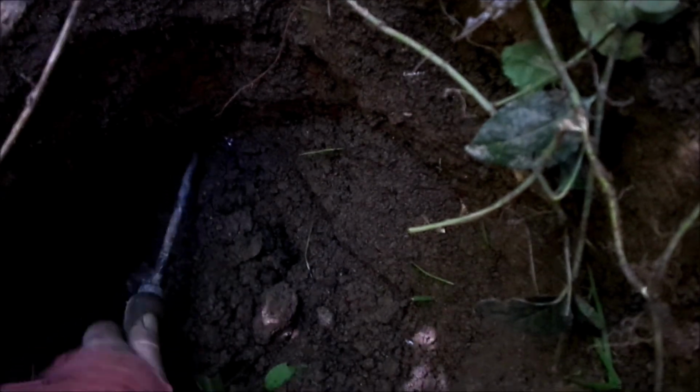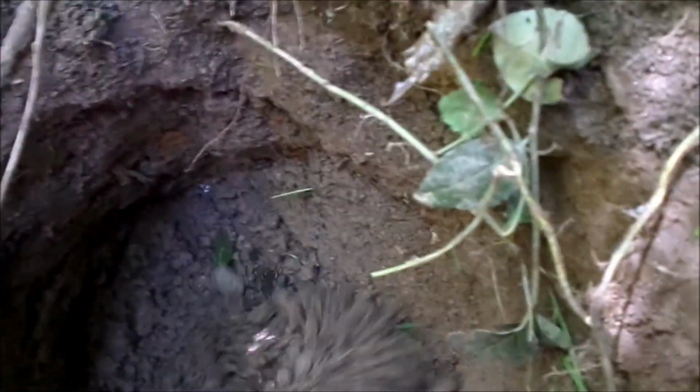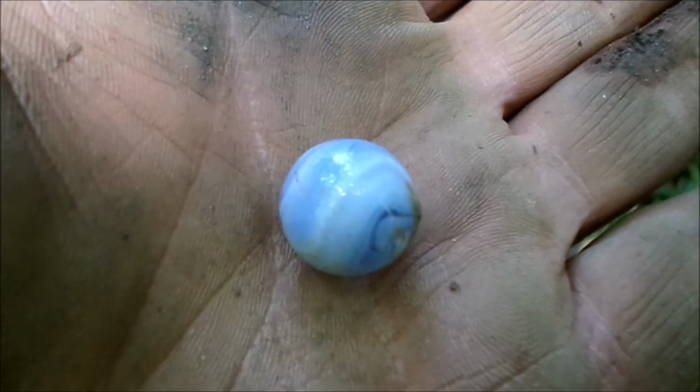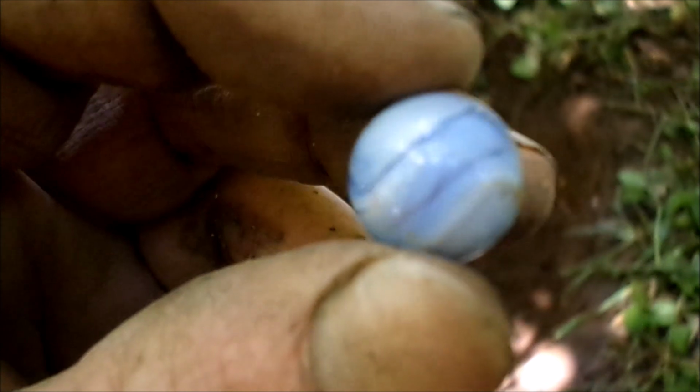Well, I don't see a date code on the bottom, and so it's definitely not older over here. This is a really big spot, at least as big as a football field. It's going to be early 50s just everywhere. But I did find this marble earlier off camera. It's kind of a nice looking one.